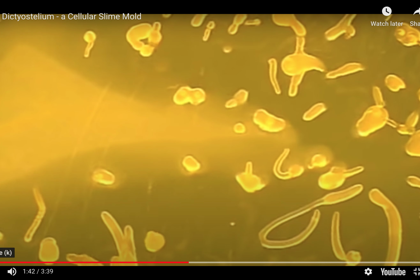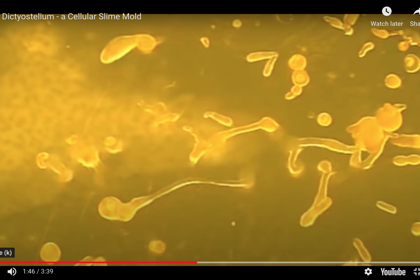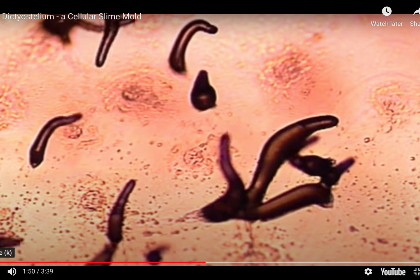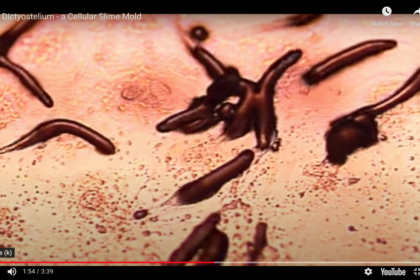The aggregations of cells round up, and then each turns into a slug called a pseudoplasmodium. These slugs are active, searching the terrain for a suitable place to settle and leaving a trail of slime as they go.